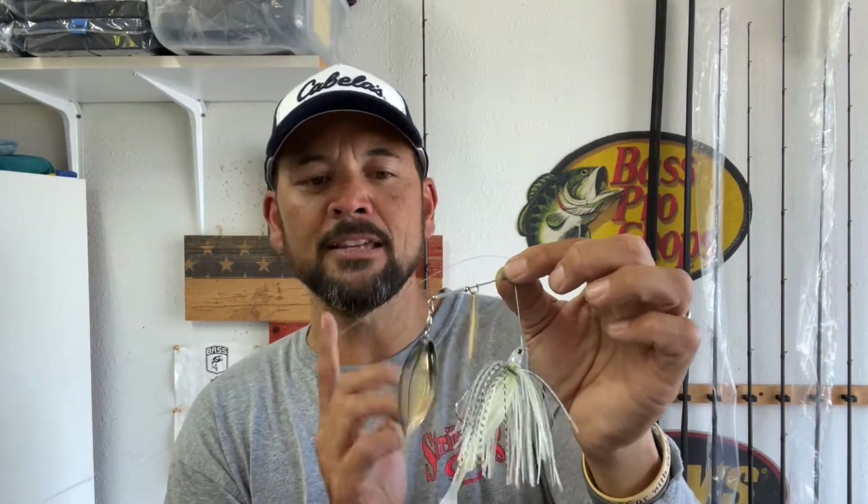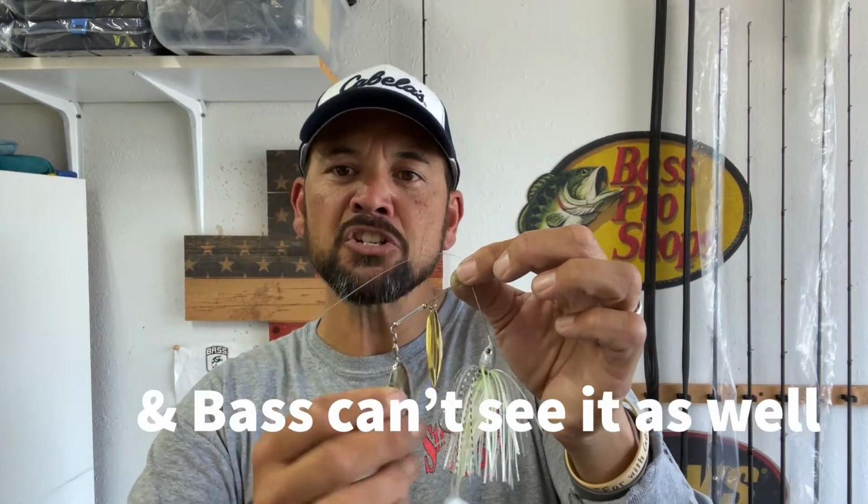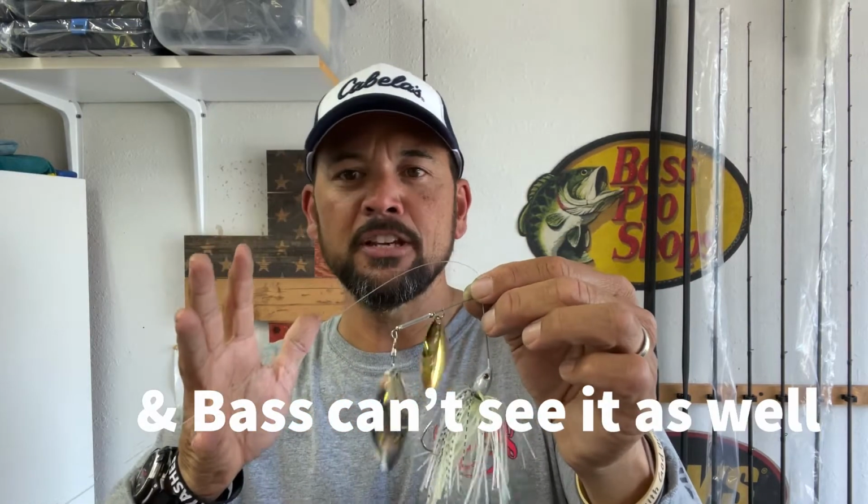Low light conditions are number 2. And what I mean by low light conditions: cloud cover, overcast, fog, and even early in the morning. Again, the spinnerbait is going to perform in those conditions. And I think the reason why it performs in those conditions is the flash. That flash of the blades is going to attract fish even right through some of those low light conditions where a lot of other baits may not get bit.